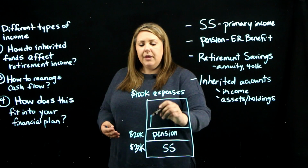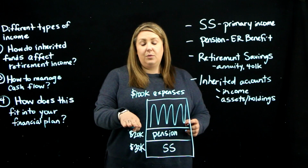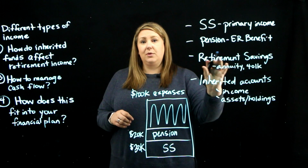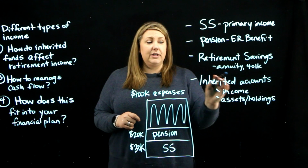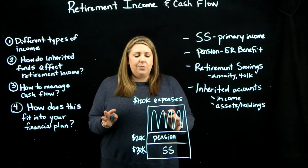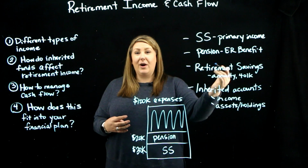Well, now this amount in here is really what we have to consider how we're going to make up the difference. So we know that we need $50,000 more from the savings that we've set aside for retirement into these various accounts, or possibly if you've inherited assets, now they may need to come from there too. This is why it's important to start with the pieces that you know are going to come in regularly, and then we make up the difference from where it should.